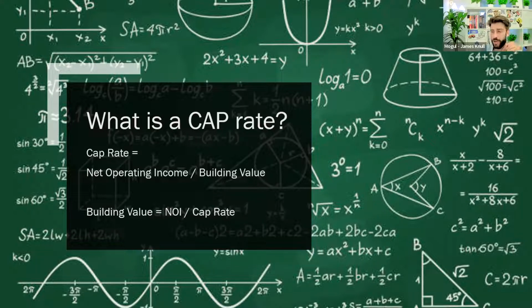Now, why do we want to figure that out? Well, we really want to answer the first and most important question: what is a cap rate? Cap rate stands for capitalization rate. Capitalization rate is a percentage that lets you know what percentage of that building's value turns into profit every year. So to understand what that means, we need to look at the term net operating income.